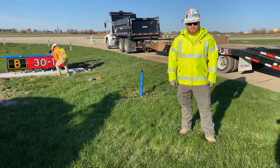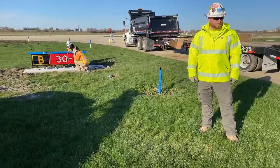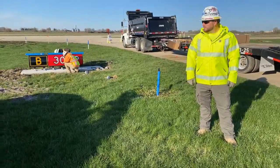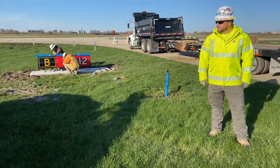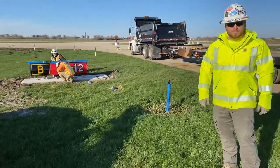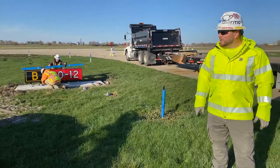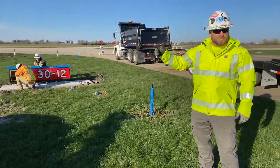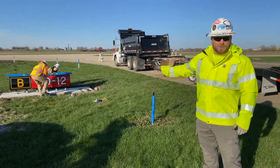Several different classifications of skilled trades workers do this type of electrical work to make sure that planes can land here and do it safely, with all of the lighting and signage that they need to know where they're going around the airport. So, Jordan, can you tell me what's happening here today on site with this signage over here? Yeah, so this job that we're doing here at Dixon Airport in Illinois, we're installing new runway edge lights and also the new taxiway guidance signs to go along with it.